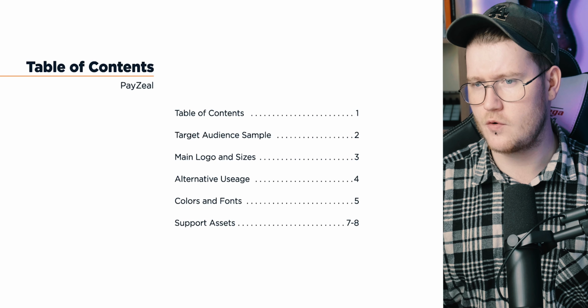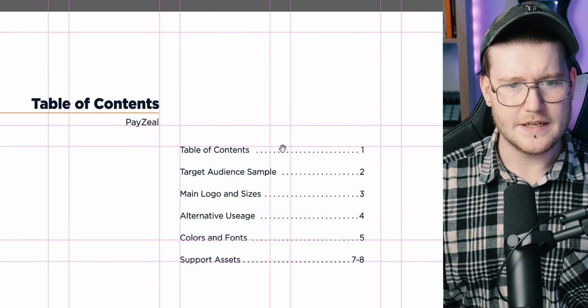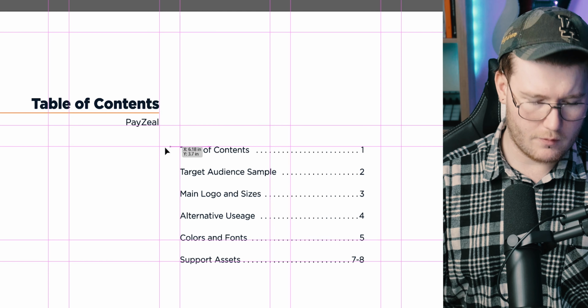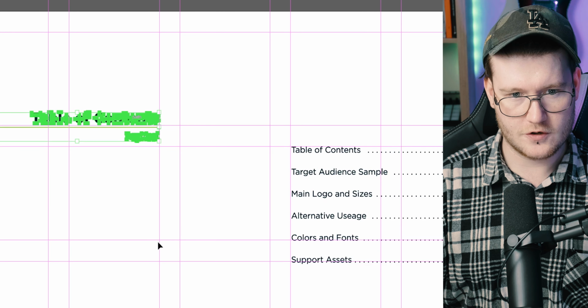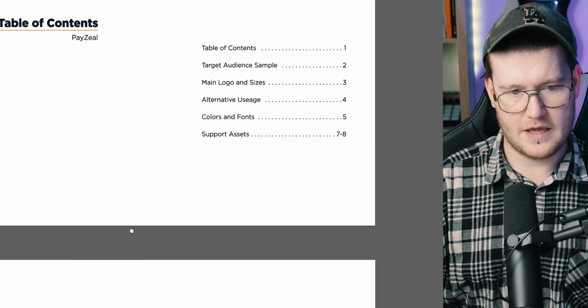And I believe you've got some grids for us here. Have you got some guides? There we go, there's some guides. Now the only thing is with the guides, I like the way that you've got them here, but I want to mess with them a little bit. I'm going to shove that here. I'm going to shove that here. I prefer that. That looks a lot cleaner, and you can have something here if you needed to.